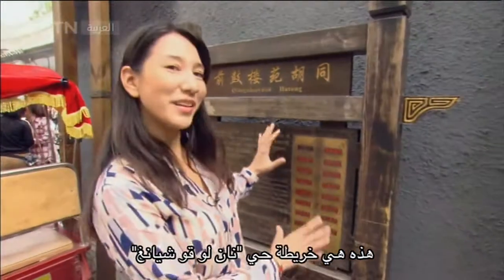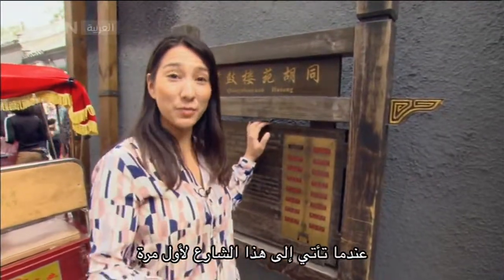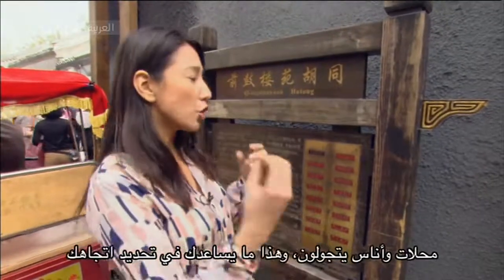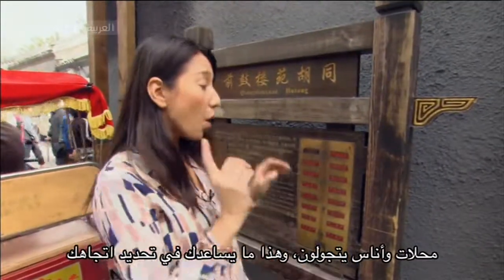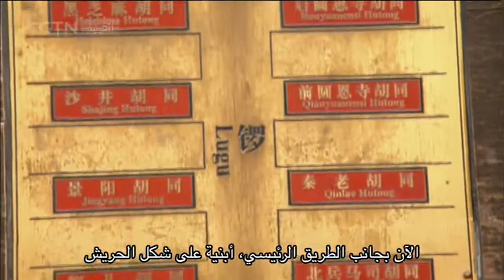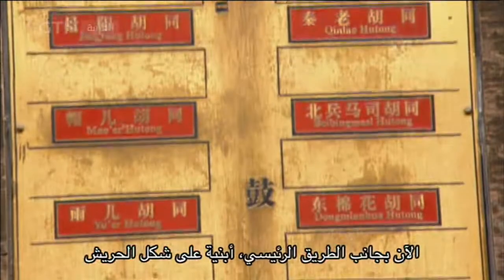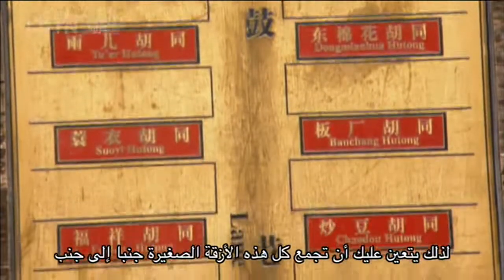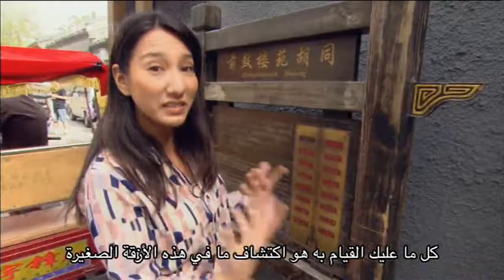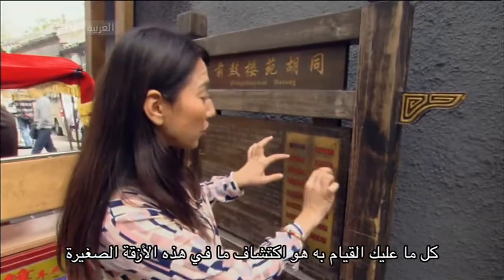This is the map of Nanlu-Guxiang area. Now, when you first come into the street, it can seem very disconcerting because there's a lot of things going on. Shops and people walking around. Well, this will help orientate you. Now, besides the main road over here, think of it as a centipede structure. So you've got all these little hutongs side by side each other. And what you want to do is really discover what's in these little hutong areas.